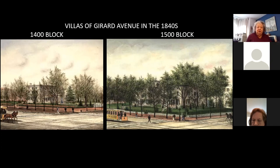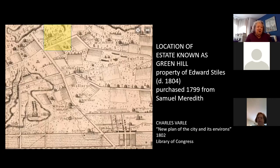More broadly, these Girard Avenue houses were part of a larger real estate development scheme to turn the Green Hill Estate, as I said, into a residential district. For my purposes, that process begins in 1799, when the property was acquired by Edward Stiles. Edward Stiles was an immigrant from Bermuda.